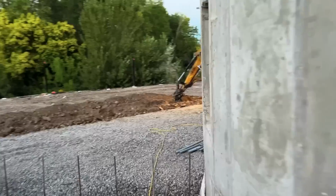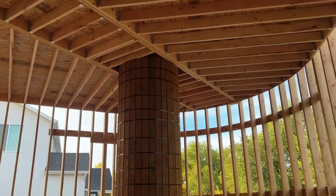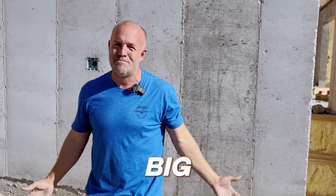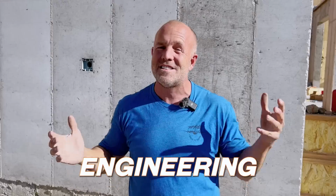We got some crazy engineering with concrete that spans clear out over the backyard, sitting on a single column. The pool actually sits over a garage, so we're going to show you how we engineer it so cars can drive under the pool. There's a lot of crazy things we've got to do: big craning, big rebar, big construction, and a ton of engineering.